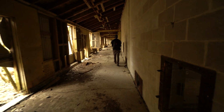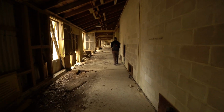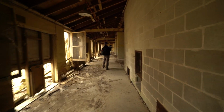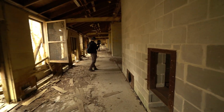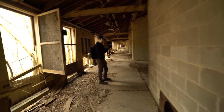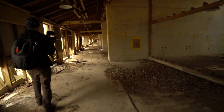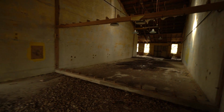I wish I knew what more of these buildings were, because it's so hard to tell. This place actually spanned about, I believe, 30 or 40 acres. Most of the buildings have been destroyed, and this is what we're exploring now, just these few remaining ones. Probably like an assembly line down the whole thing for whatever they were building. I think this is probably storage.